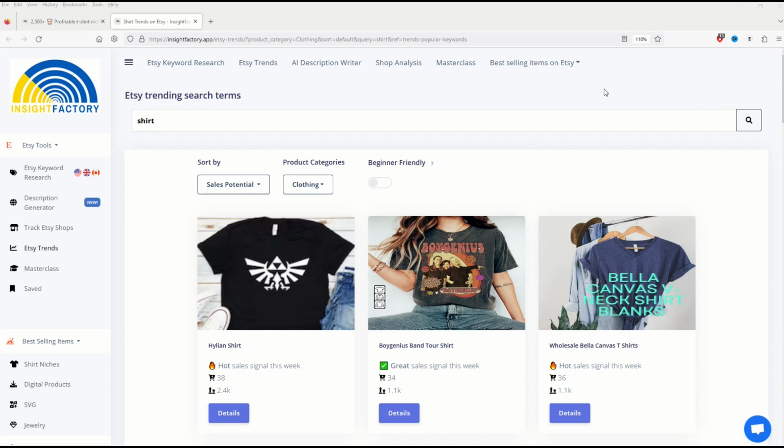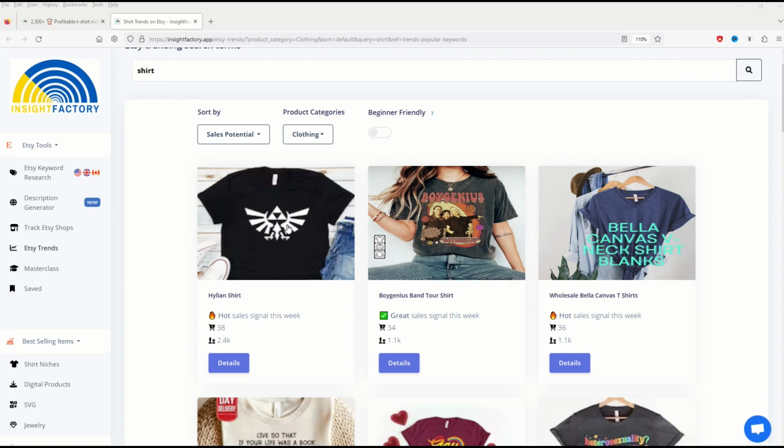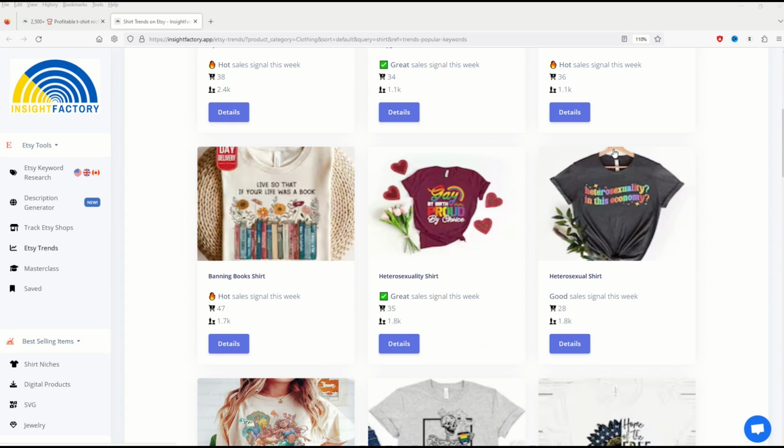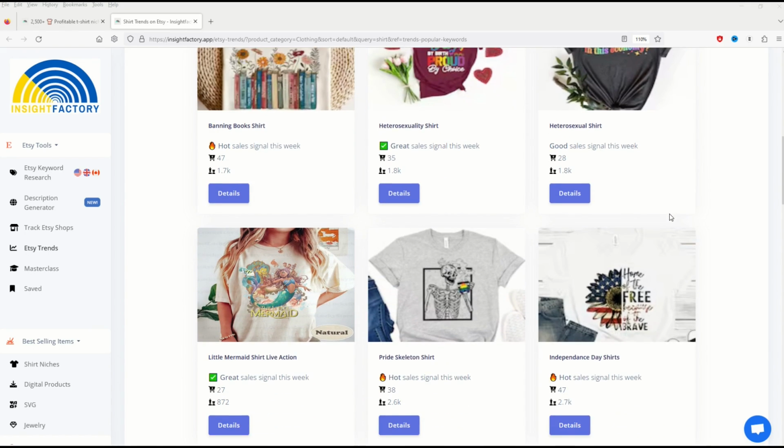Here's an example. I've gone into Etsy trending search items, and I know it's Etsy versus Merch by Amazon, but I just wanted to show you that you can go in here and you can see different ideas on what's selling on Etsy. So here's an example over on the right hand side. It says heterosexual shirt, heterosexuality in this economy, kind of funny design. This will give you ideas on what's actually selling.